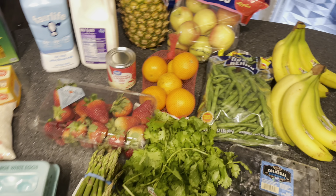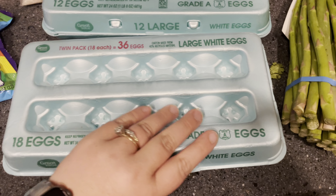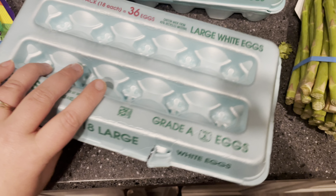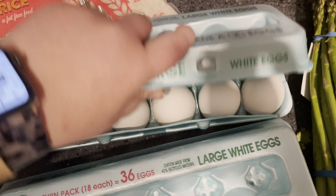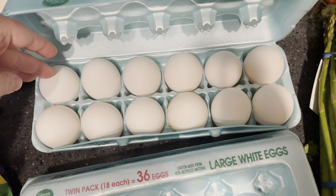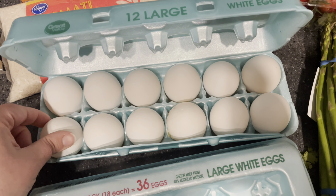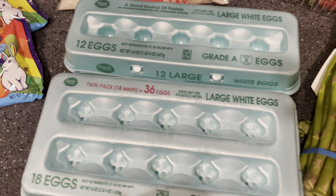Here's everything for week two of our budget challenge. Starting over here with the eggs, these come from my friend. She has chickens, so I buy them from her. That's just dirt and mud from the yard. And then I bought one dozen eggs to have for our deviled eggs. That way the kids can decorate eggs and they're just easier to color. So I got one of those. We'll use them for egg salad and stuff, so we'll definitely go through them.